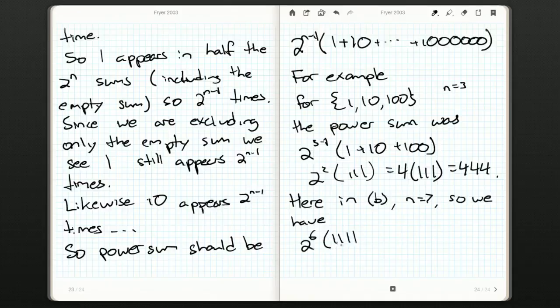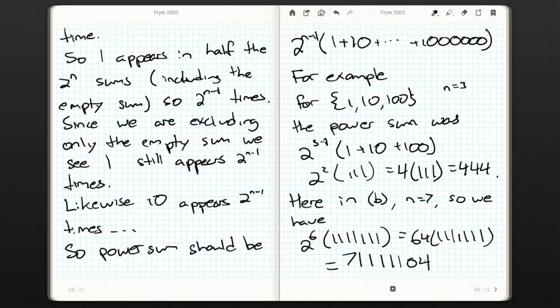So 1,111,111. So that's 64 times 1,111,111. And if we punch that in on our calculator, 64 times 1,111,111, we get a really big number, 71,111,104.